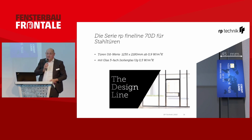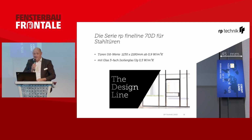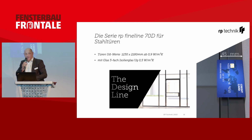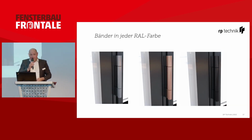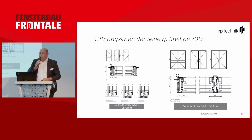The same applies for the steel door series 70D. We have shown here another nice turn tilt door with a width of only 75 millimeters. The thicknesses of the glasses are ranging from 20 to approximately 48 millimeters. So again, it is possible to have triple glazing. Then we have a plethora of different colors that is possible.